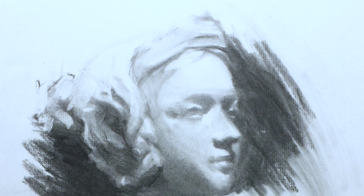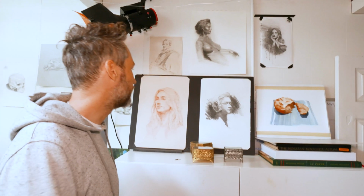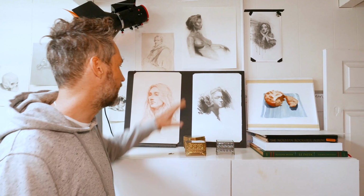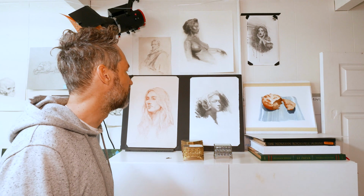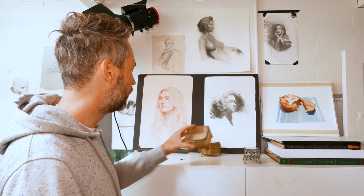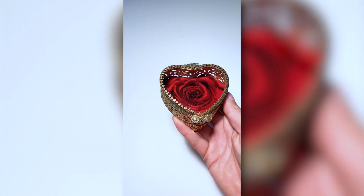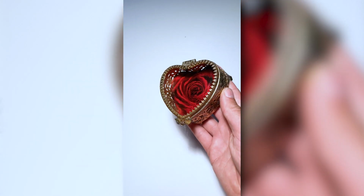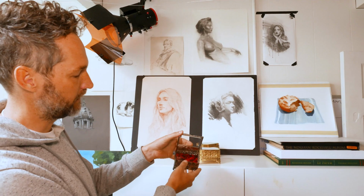Here's a drawing in vine charcoal, and this is kind of a new form of charcoal that I've been working with, and I think this is something I have up on the wall as a new theme to stick to and a new direction I'm going in. These are ormolus, like a jewelry box, and I've started doing these paintings in the bottom of them, and they're coming out great, doing these kind of floral rose paintings in there.